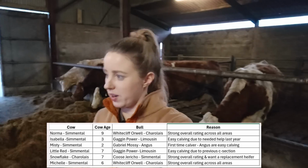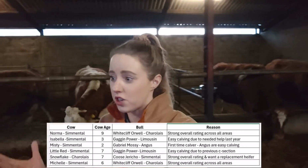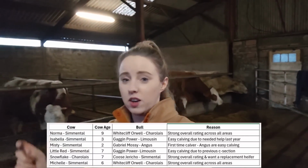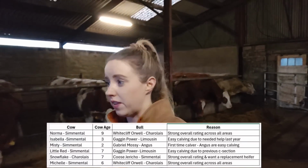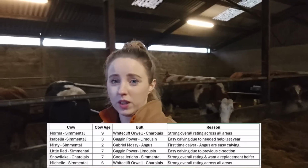I think, to be fair, I'm not going to go on for ages about it, but they're the main things we're looking at. You're literally just looking at their overall index just to see how they are, and then looking at that breakdown for them. I think my dad has done a very good job, and hopefully it will continue.